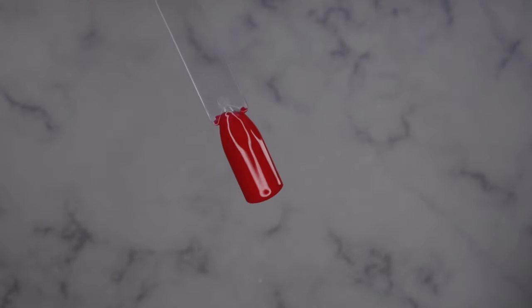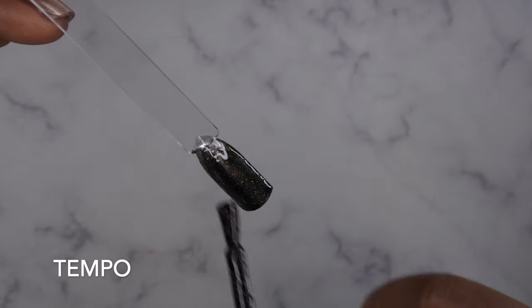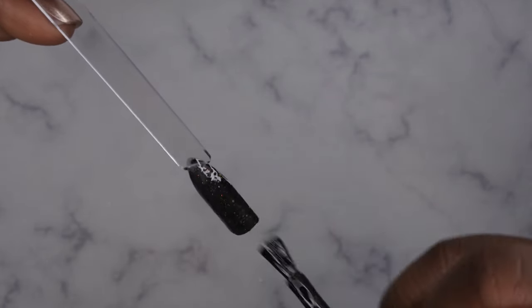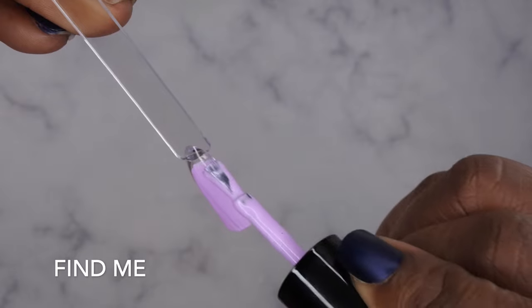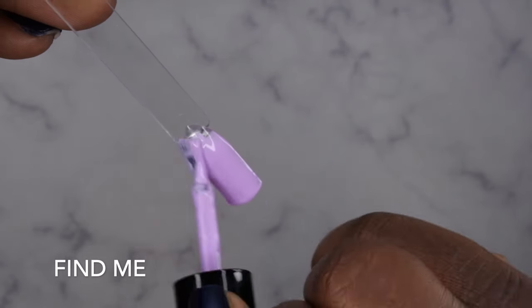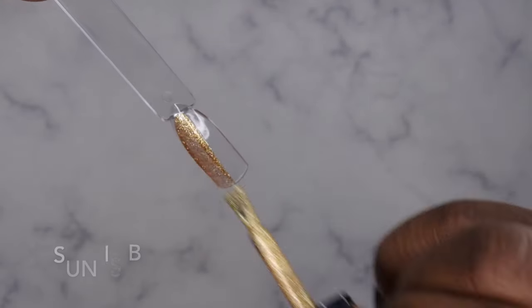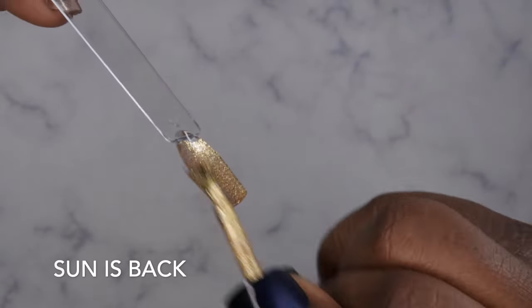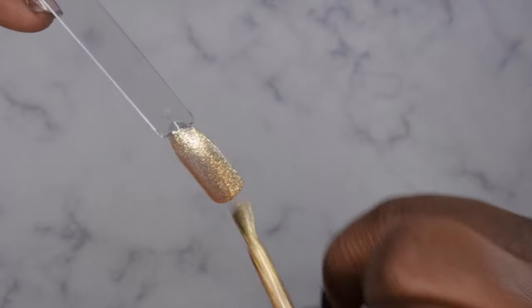So that is Goddess. Tempo. Oh, that's fun. Yeah. So this black isn't as deep as I was expecting it to be on the first swatch. So you'll definitely want to go in with two coats of coverage of this. Find Me. Very beautiful, soft purple. Beautiful coverage, self-levels nicely. Sun Is Back. Ooh, that's a nice gold. I like that. Very pretty. The glitters in here are packed very nicely, I must say. Button here. City of Love.